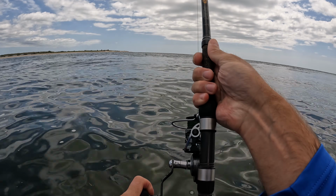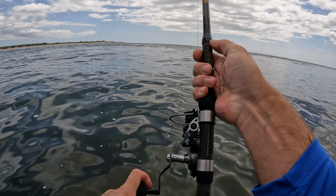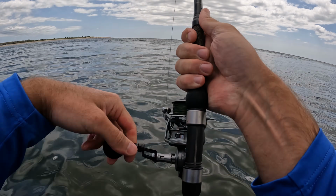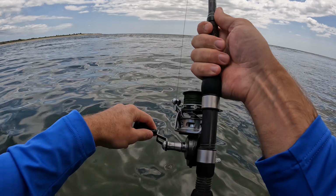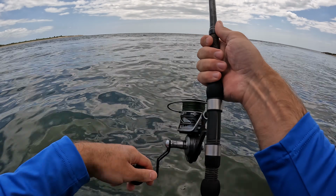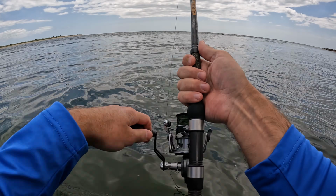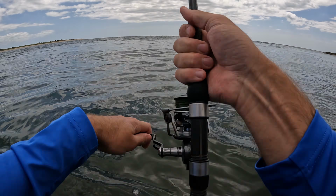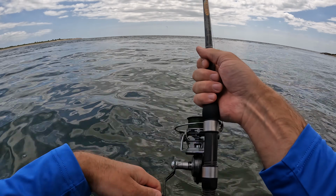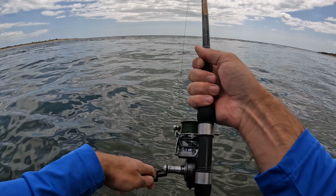I'm not able to fish our normal jetty at this spot. It's a Sunday, and there's a ton of people here, so we're stuck wading out as far as we can. We try to fish that little slip they're usually hanging out. Ooh, that was a bite, guys. That was a bite. That was fast.